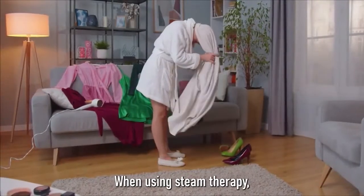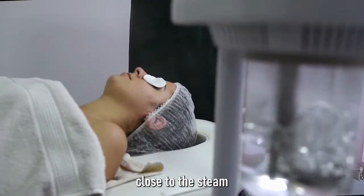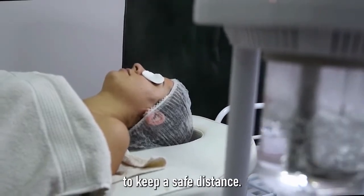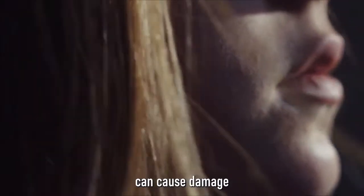When using steam therapy, it is important to be cautious and avoid getting burned. Do not place your face too close to the steam or hot water, and make sure to keep a safe distance. Also, be mindful of the temperature and duration of the therapy, as prolonged exposure to steam can cause damage to your skin and lungs.